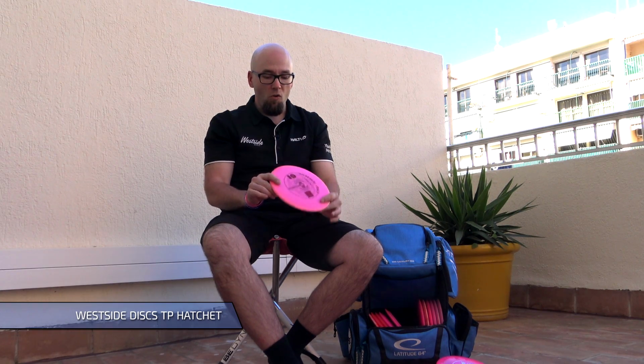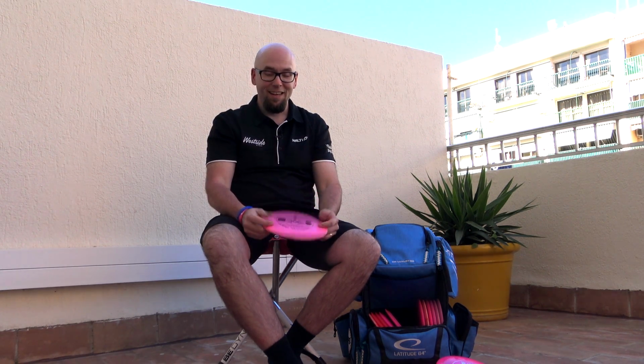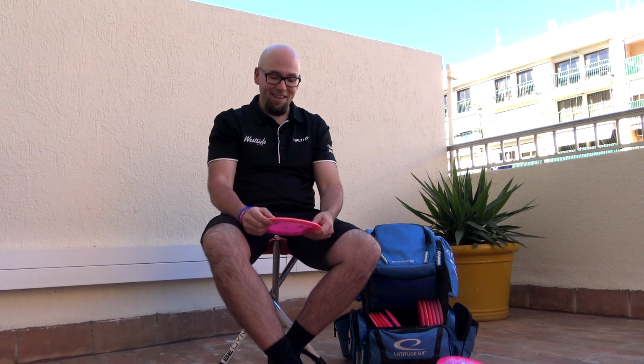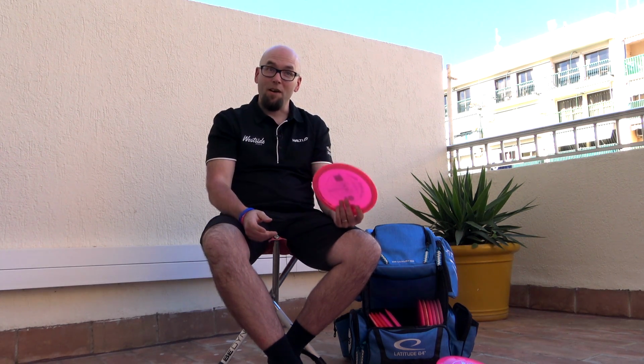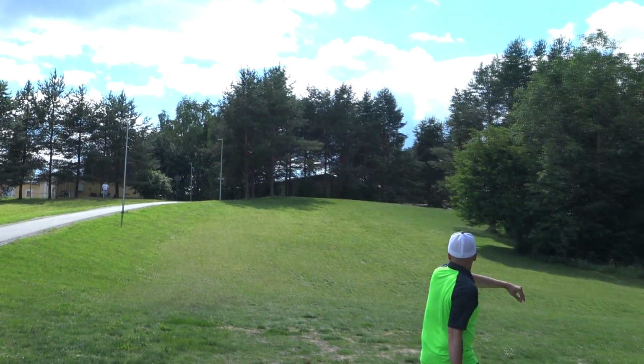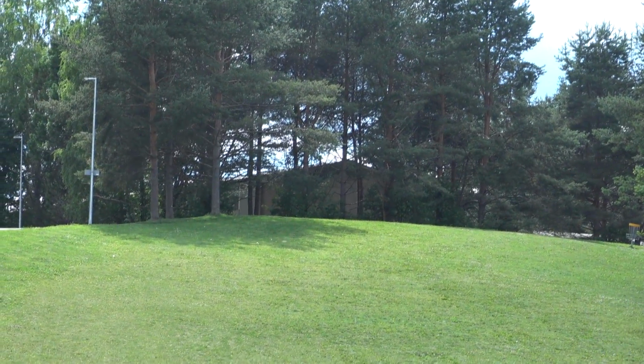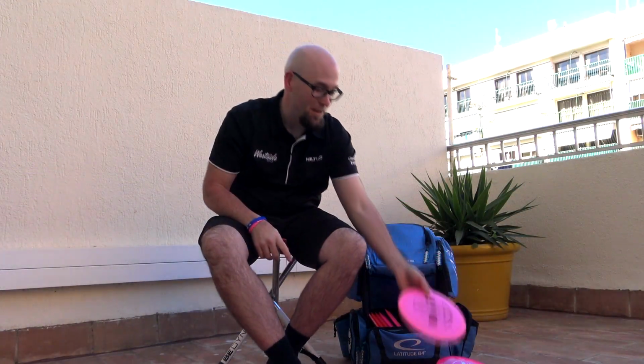This is an older one. I've probably used this for like 3 years, I think. It's got a lot of dings in it. It's been through a lot, and again, I put it in my bag now coming over here to play this tournament, and it works beautifully. Slow, gradual turnovers, uphill shots. What can I say? I love it. It's an amazing fairway driver.